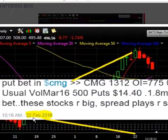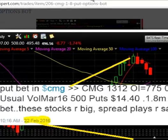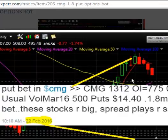This is on February 24th here, and this thing just took a dive. Even in the last 2 days, it got downgraded and all the negative news about their food and restaurants. So it got so ugly. It's down $30 in just the last 2 days. This is when someone put in a 1.8 million bet, and they bought, let's say, 1,300 puts at $14. It's a massive one. They will make sure they make money off it.